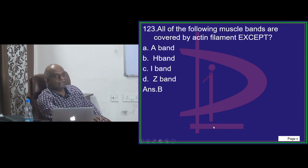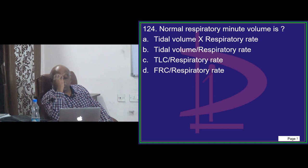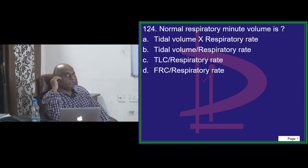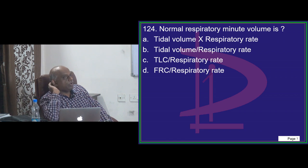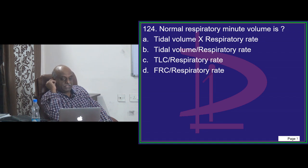Absolutely H band. What is the normal respiratory minute volume? So all this spirometry, doctor, you have to be 100% sure. We are going to have a very good discussion on spirometry. So normal respiratory minute volume, how do you get the calculation of it? By multiplying what or dividing what with what?